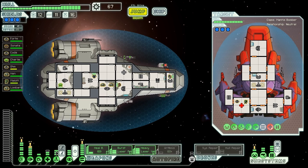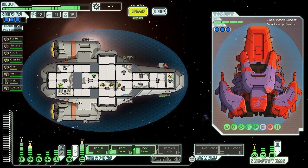We need to teleport our crew back onto our ship, heal them back up, and keep on moving. Looking pretty good so far. Heal them up. Okay. Once they are back at full health, we will be able to continue on our epic adventure of glory and whatnot.